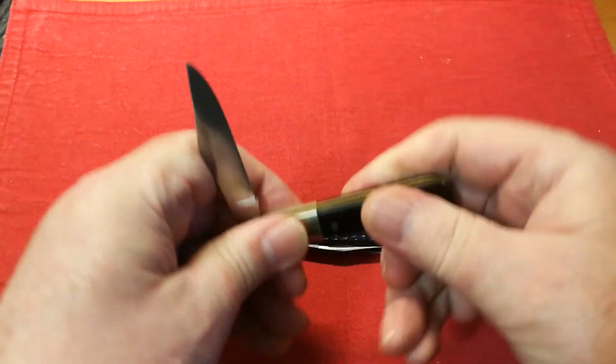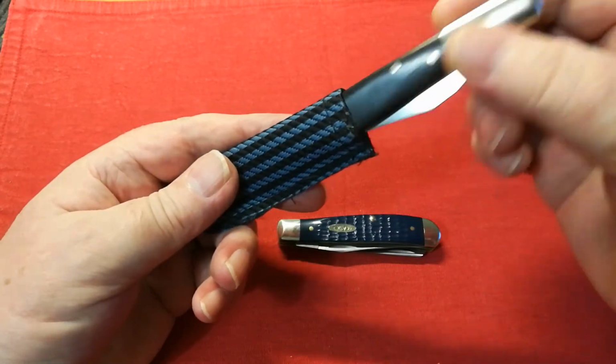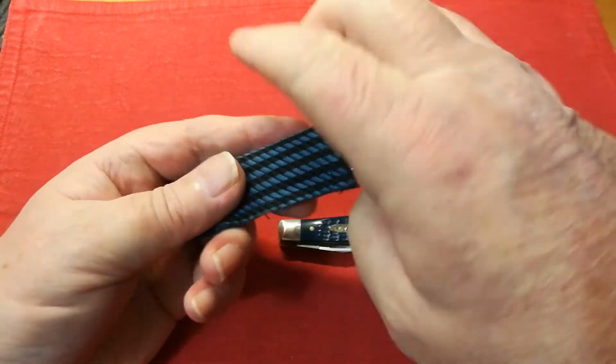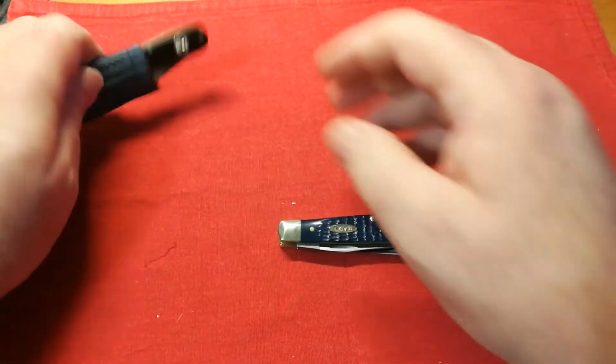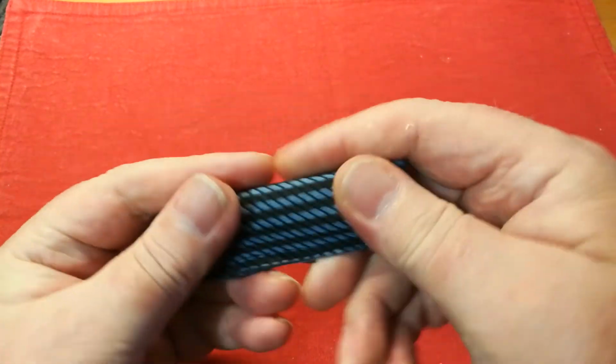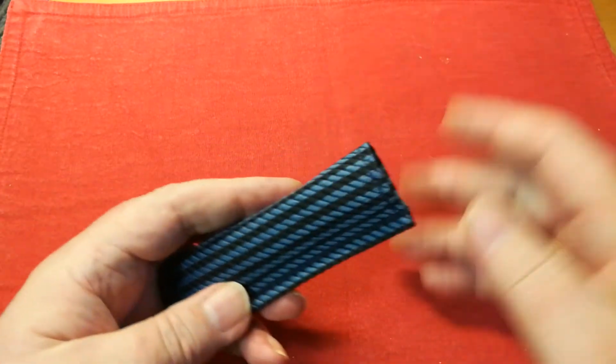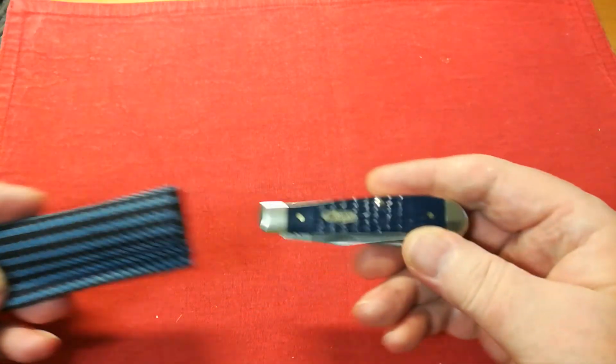Now, my wife has been lovely, and she has made me little cases because I don't want to ruin them in my pockets with change or anything. They're not leather, but they're a material that's nice in your pocket. She made me a lovely one for this knife as well, which keeps it safe and out of the way.